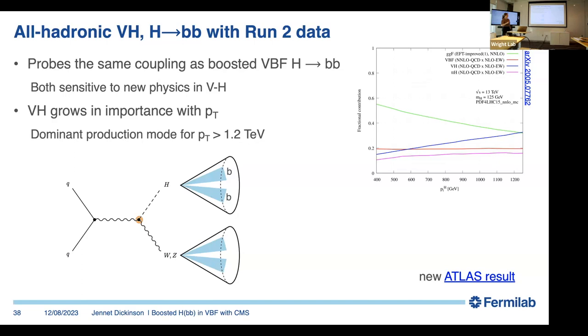But the thing that's interesting here is I told you how I was color coding these vertices. So this is the interaction here between a W or a Z and a Higgs boson. This is the exact same vertex that's probed by this VBF production. And so if what we have seen in our VBF search, which is an excess in the VBF channel, corresponds to some sort of enhancement in this coupling at high VT, this channel would be sensitive to the same thing. So that's just additional motivation for looking for something like this. If it were new physics producing the result that we just saw, we would expect to see something there.